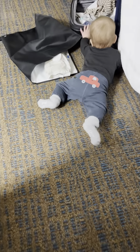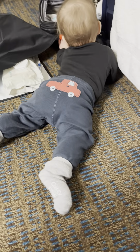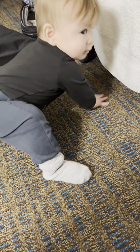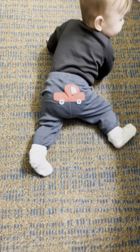We are still at the hotel waiting for staff to come in, so he just crawls around for now. Hi, George. Are you gonna try to stand again? He crawls really fast. He's like a little train. He crawls everywhere.